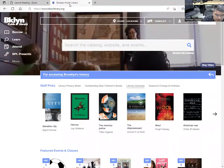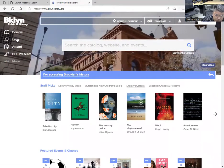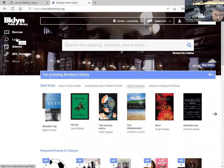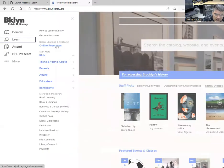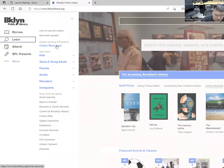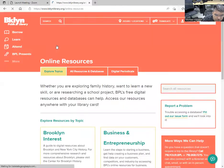And on the upper left-hand corner of the screen, we see the word learn. So we'll click on that and a menu pops up. And we'll click the option marked online resources. And now in the upper right-hand corner of the screen, or kind of middle right-hand corner of the screen, we see a box marked search all resources, and we'll type in Mango Languages.